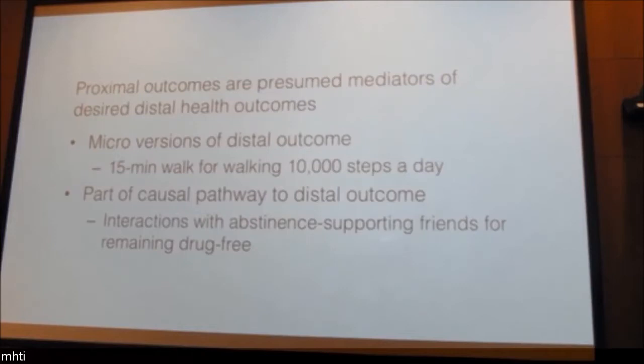One way to think about these proximal outcomes is that they're really mediators of the distal outcomes that you're trying to affect, right? And conceptually, I distinguish between two versions of that. You can think of these behavioral proximal outcomes, like standing up or going for a short walk, as micro versions of the distal outcomes that you're trying to influence. So, for example, about 15 minutes of walking is a micro version of a habit of 10,000 steps a day, right? So it's a small version of the same thing. And many of the proximal outcomes will have that form.